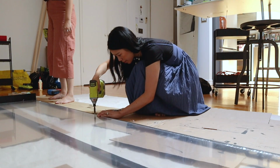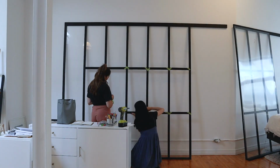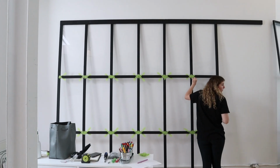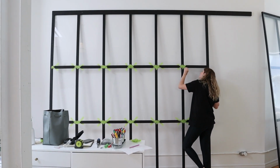With both sheets on, this wall was actually pretty heavy, so the best plan was to lean it up against one of Wendy's walls to place on all of our horizontal cross pieces. Again, we're using tape to hold them in place until we can properly screw them in from the back like we did for our smaller wall piece. Oh my goodness, they're coming together. Our 2 panels are completed.